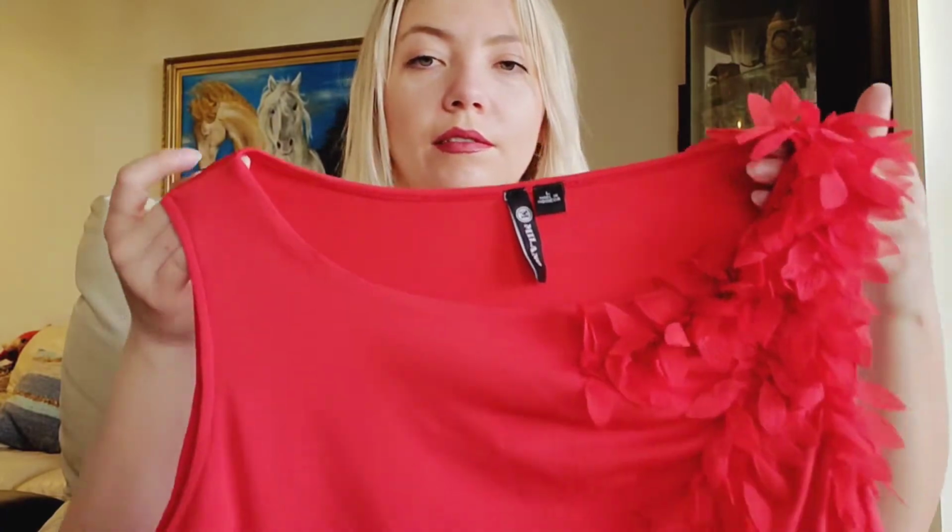Calvin Klein usually sells. It's not like big money, but you get 20, 30, 40 dollars sometimes, depending on what it is. But this one is size 4, so it's not a super popular size. And like I said, dresses were not selling at the time. You know, spring is more the season for dresses.